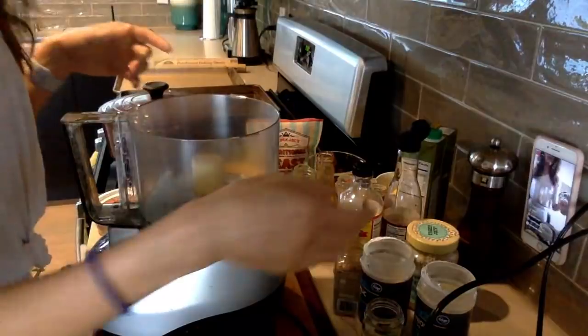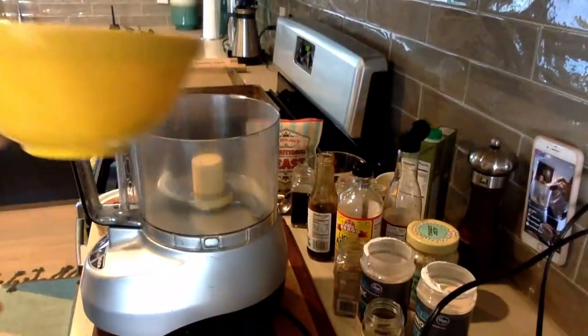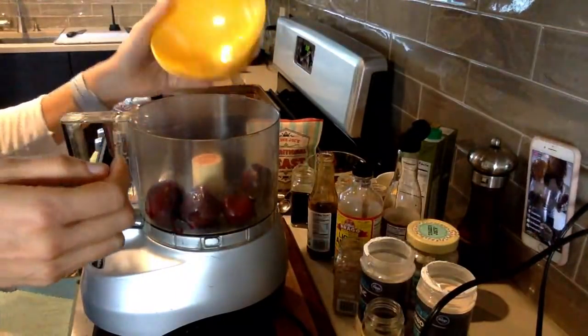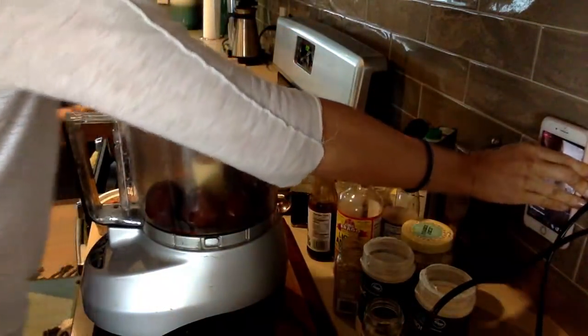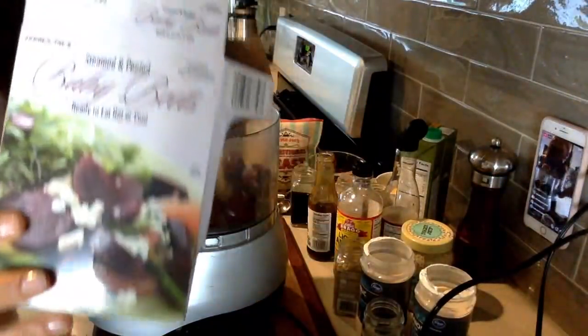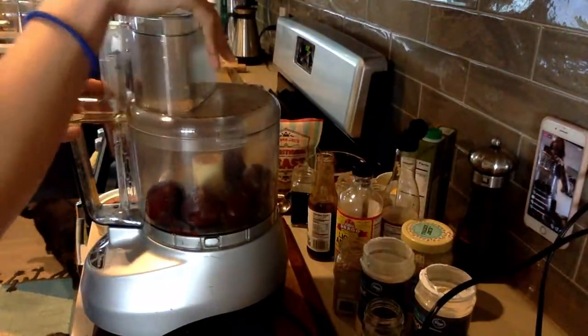So for beets, I already drained and rinsed mine. I don't know where the box went. Did you throw it out? Yes. Oh, Scott threw it out. Oh, Instagram's down. So I just bought a box of roasted beets, you know, the ones from Trader Joe's. So, you know me, always cheating, always taking the easy way out.